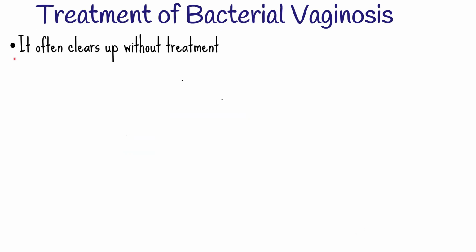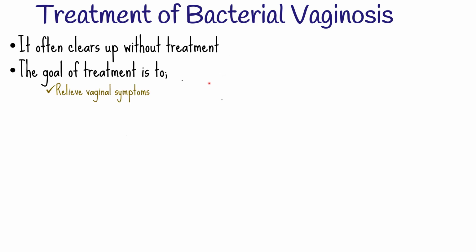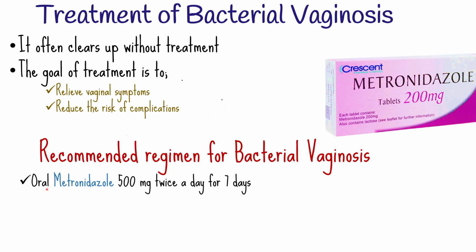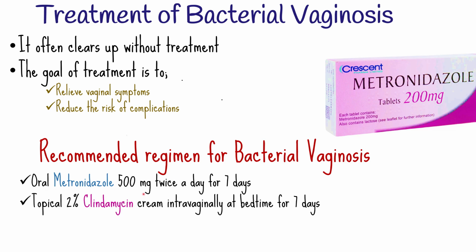Bacterial vaginosis often clears up without treatment. The goal of treatment is to relieve vaginal symptoms, signs of infection, and to reduce the risk for infectious complications. The recommended regimen is oral metronidazole 500 mg twice a day for 7 days, or topical 2% clindamycin cream intravaginally at bedtime for 7 days. An alternative treatment is tinidazole 2 grams orally once a day for 2 days.